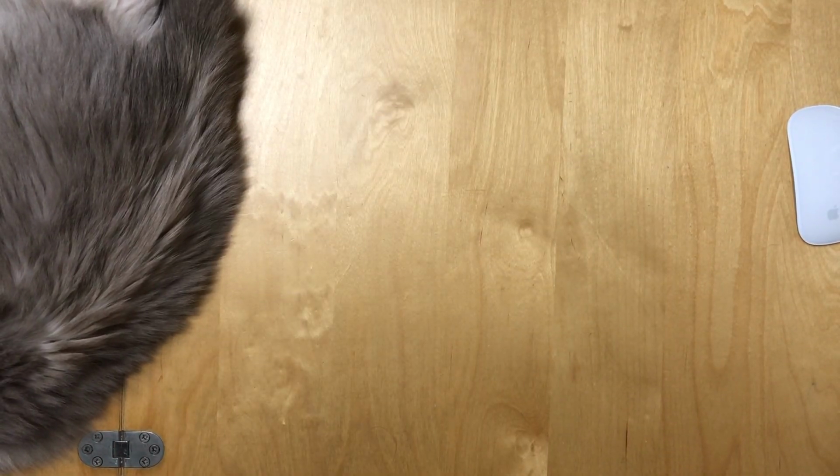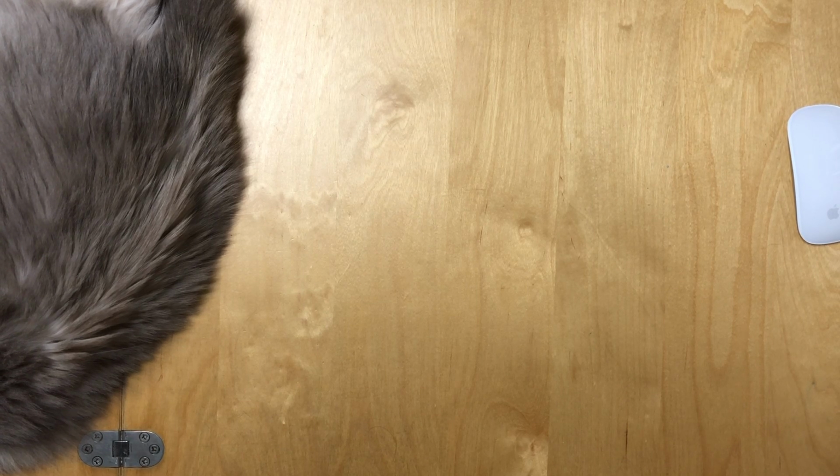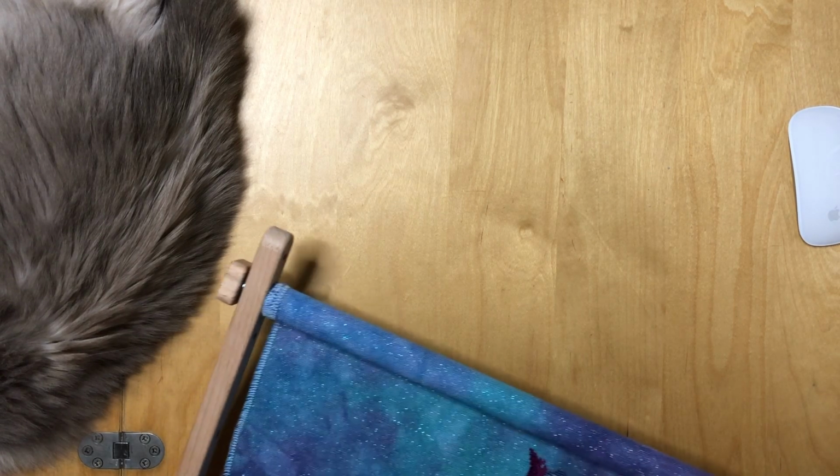And then I have a cat lying on my hand. Yeah. So we are doing this one-handed now, and it's awkward.